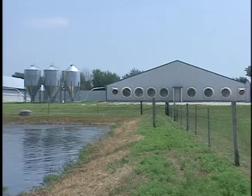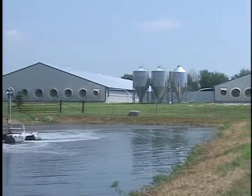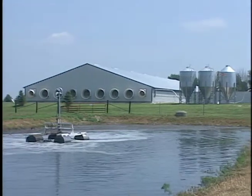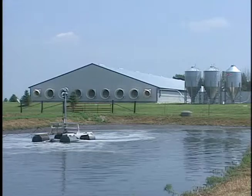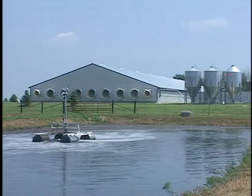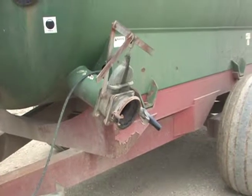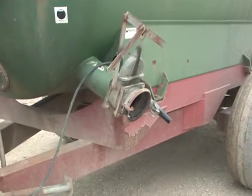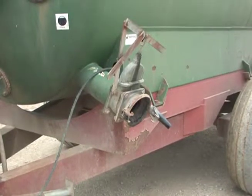Typically, we store that in an earth waste storage pond or lagoon. That's sized to contain up to a 25-year rainfall, which is a pretty substantial rainfall. And after that is caught and stored, it is generally ultimately pumped again and used as a source of irrigation and fertilizer for crop production.